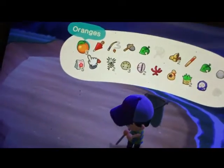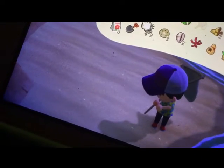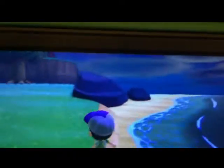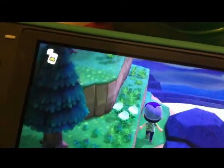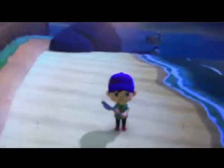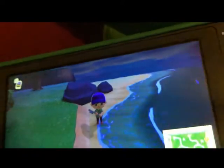Swap. Oh. The net's gone? Oh, damn it. At least I can pick this up now. Well, that sucks. The net didn't last a few episodes. Hold on. Boy, I got a lot of stuff to sell.